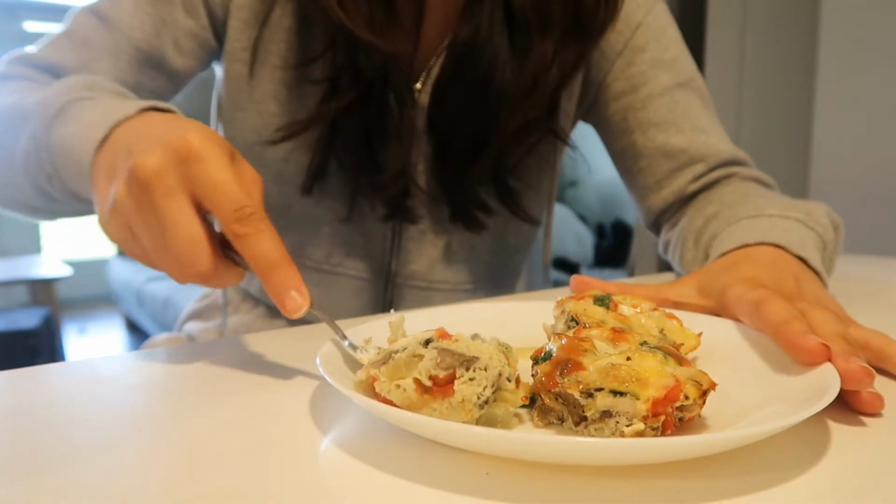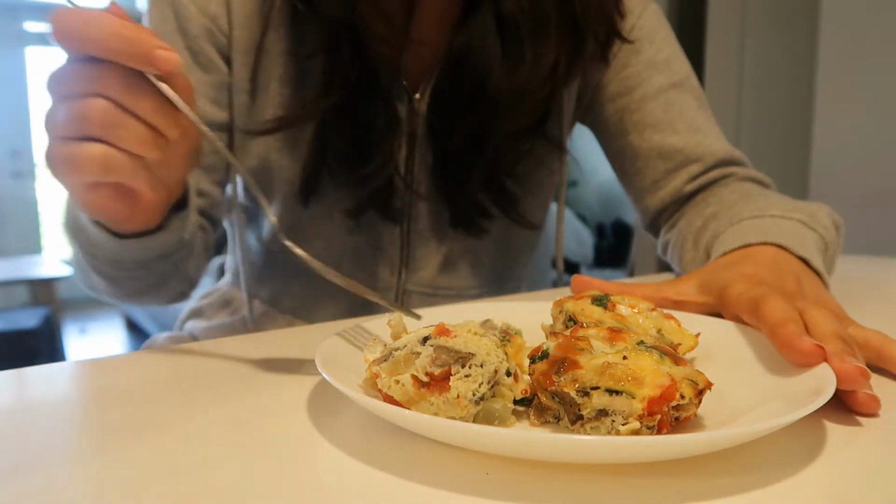Breakfast is also a really great way to get in a lot of protein and veggies like right away in the morning. Plus, eggs have a lot of antioxidants in them, and if you guys didn't know, they actually help improve your memory, so there you go.